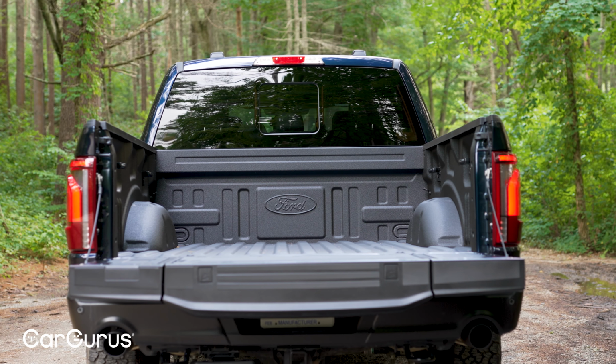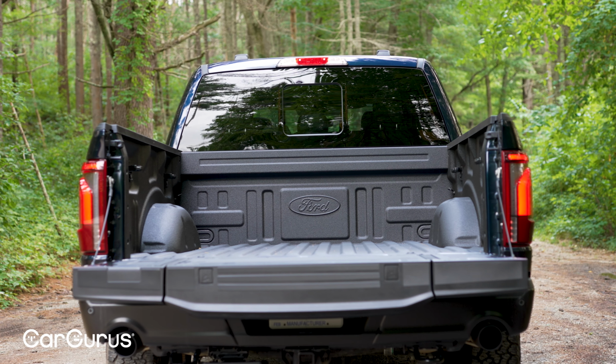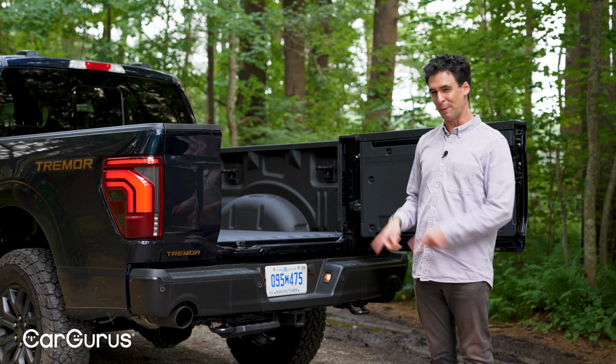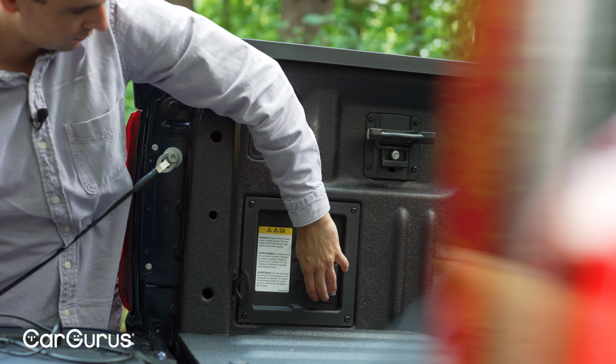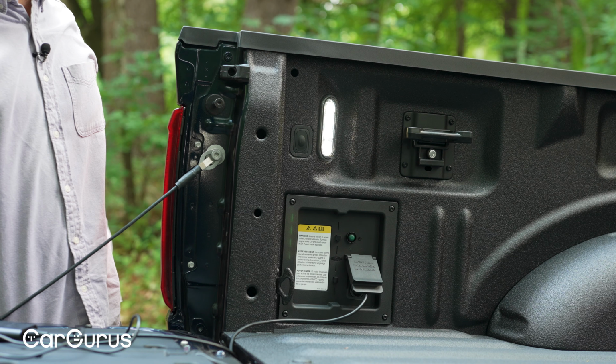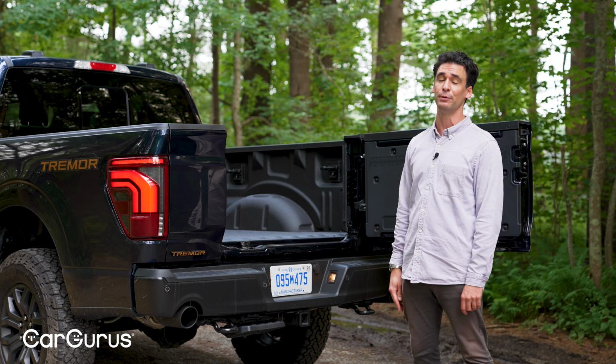But once you're inside, there's plenty of space, 62 cubic feet in this bed. The spray-on option, it's still an option, or you can order a drop-in bed liner. I wouldn't do that, but back here, you're gonna find 2 power outlets, up to 2 kilowatts of power on this gas engine, 2.4 kilowatts on other engines, and up to 7.2 kilowatts if you order the Power Boost Hybrid.